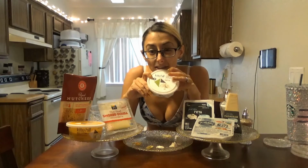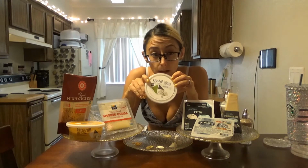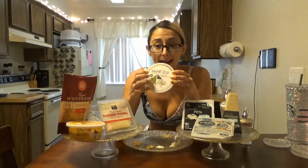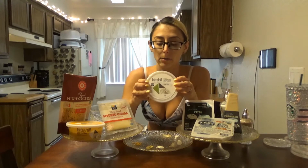I think I saw it before in a strawberry cream cheese flavor. I didn't see it there today, so I don't know if they've gotten rid of that flavor. If you want strawberry flavor, get the plain one and mix in some strawberry jam. I love strawberry cream cheese, and I'm really sad that I didn't try it while they had it there.